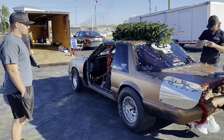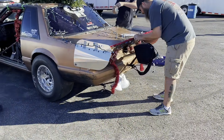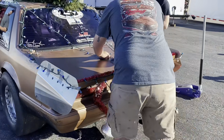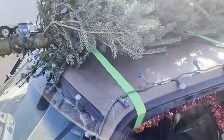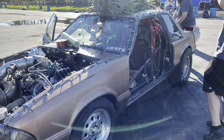Anthony, CJ, Zach, and Brandon are over here. I don't know if most of this stuff is going to stay on the car. We've got the bells ringing. Everything on the outside will stay on. The stuff on the inside's coming out, only it does get a little wind. But this is crazy. This is going to be insane.